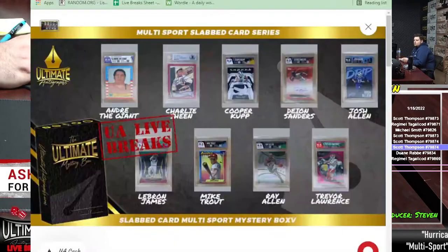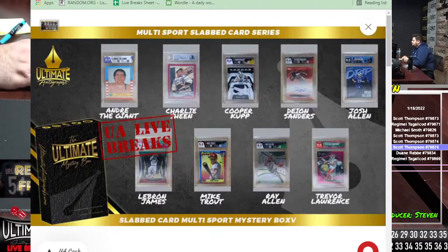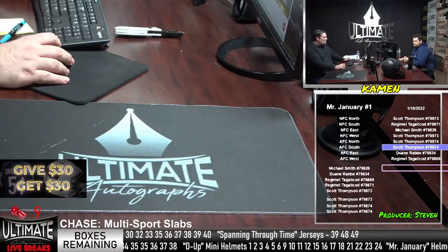5 left in the multi-sport slabs. We have a Josh Allen card out there. LeBron James, Andre the Giant, Ray Lewis, Trevor Lawrence. I know there was a big fiasco in another break room with a Trevor Lawrence item. This Trevor Lawrence item is in this break room, and you can have it. We'll let you have it if you get the win.